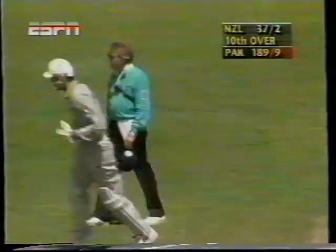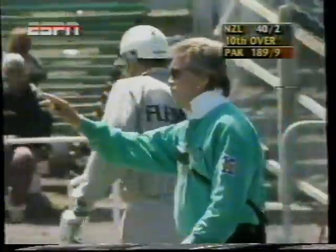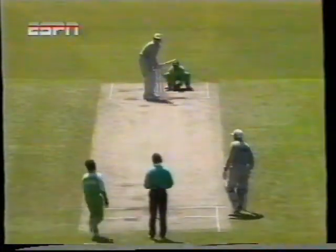Certainly read that one all right, and he slapped it away beautifully. 4 runs. Well, in this case, he's hitting with the spin. He's taken the right option. Lovely shot. And that one raced through to the boundary. So 8 runs off that over.